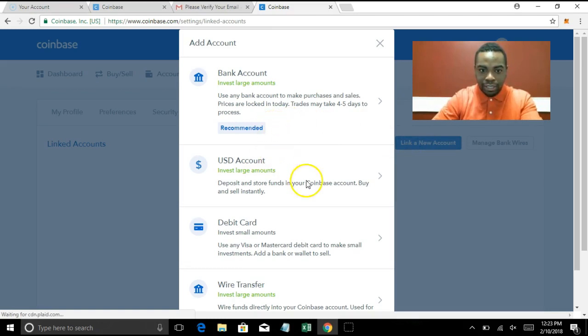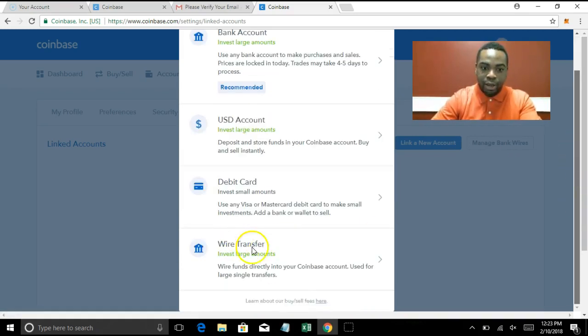And what else, in linked USD accounts right here? Deposit and store funds in your Coinbase account. That's another way as well, which I haven't tried, and wire transfer. And wire transfer I haven't tried because I was curious about it. I was going to do a wire transfer, but my bank was talking about $30 to do a wire transfer.